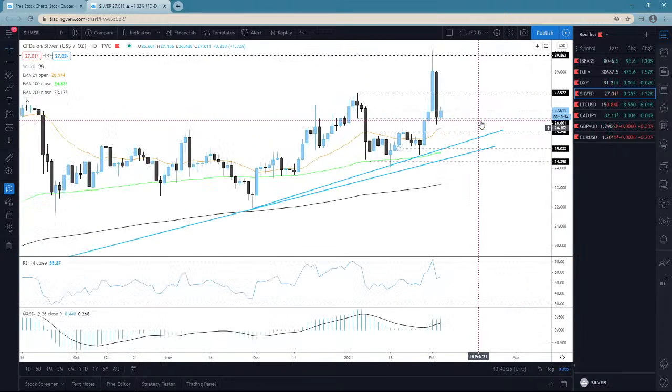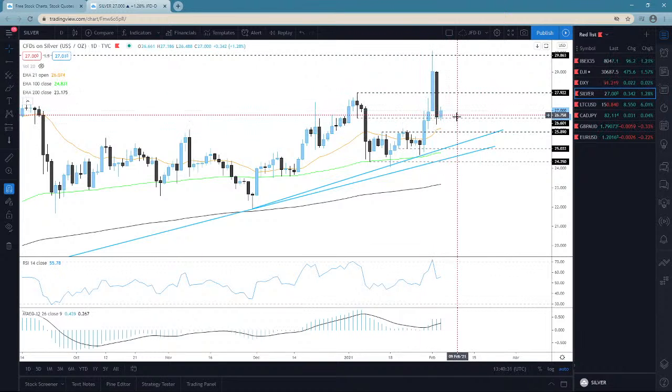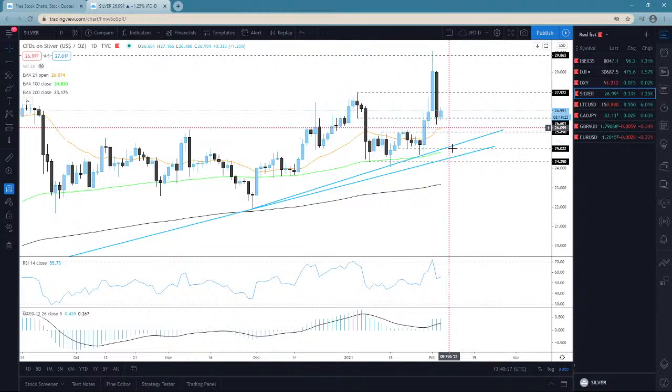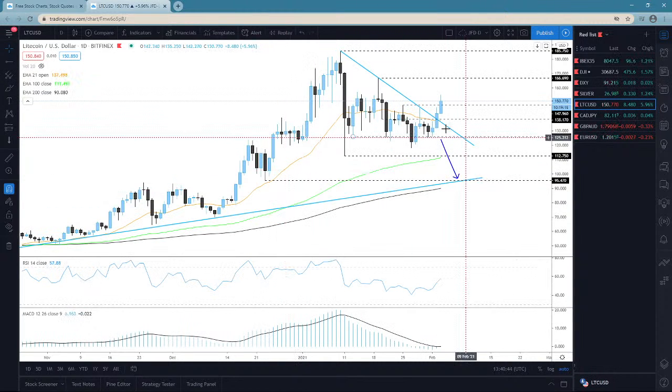So yeah, at the moment, that's how it is. Probably it's a bit of a waiting game here on silver. However, we are very close to this 26.60 zone. If we see another drop below this hurdle, then yes, I'll go for a larger correction here to the downside. Now jumping into Litecoin, so popping nicely.